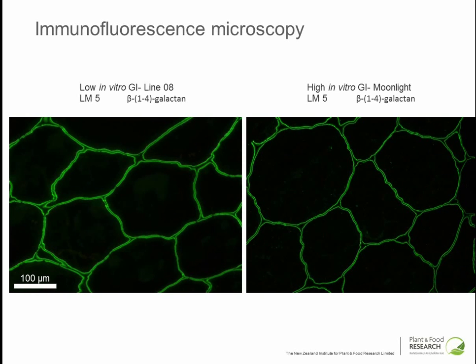For LM5 labeling in the walls, they don't label the middle lamella, which you can see is the region between the two cell walls over here. They also don't seem to label the junctions. They only label the inside of the walls over here. Immunofluorescence microscopy images are only qualitative, so they don't give you any quantitative information. This is purely for us to visualize where the epitope is occurring within the wall. In the two lines, we didn't see any difference between the two for labeling.